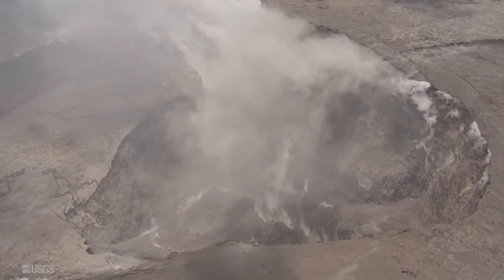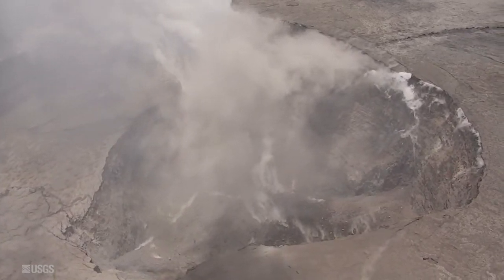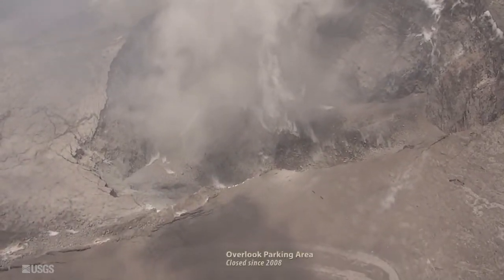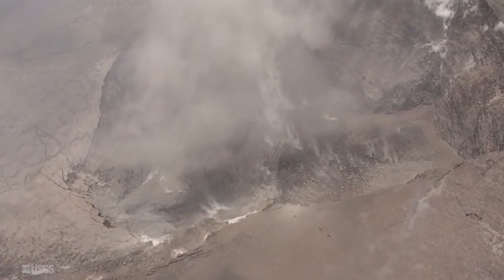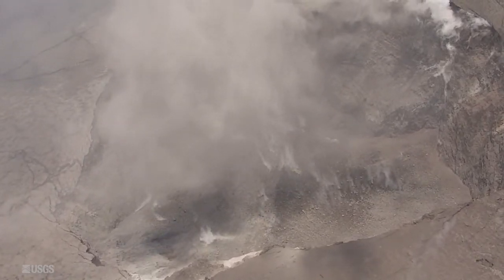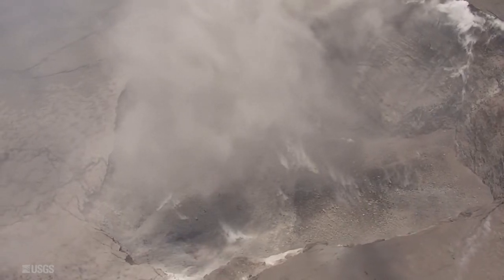Yesterday, however, UAV, unmanned aerial vehicle flights, conducted with the permission of the National Park Service, finally revealed the geometry of the new vent. From an area of originally about 12 acres in early May, that vent has now expanded to about 120 acres, mostly through collapses of the crater floor of Halemaumau and also through enlargement of the crater itself. The area of the collapse is now more than half of the original area of Halemaumau crater.